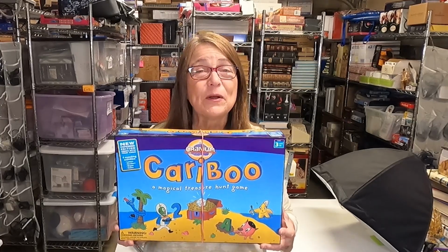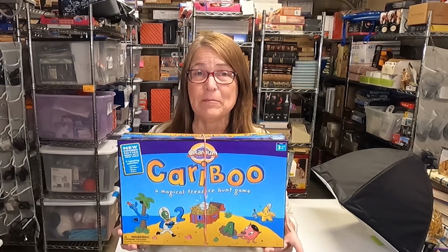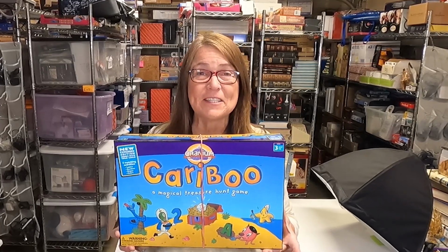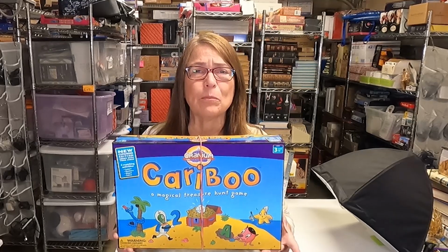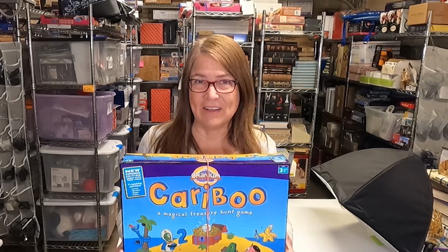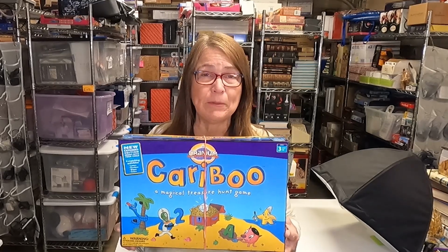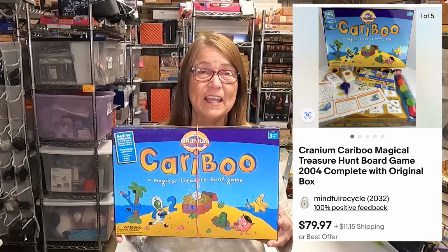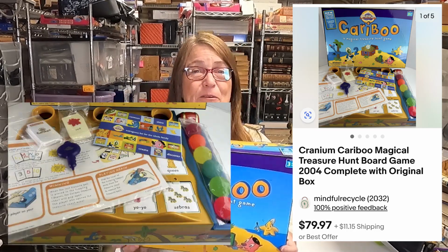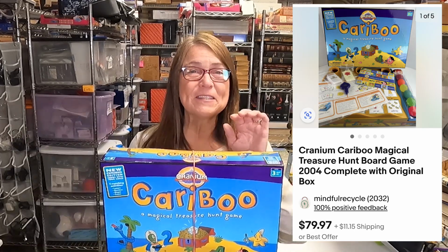She is the one who told me about these caribou made by Cranium. Now you will see Cranium games at the Goodwill and at garage sales all the time. I can't remember what they're called, but you definitely need to look for the caribou ones because those others just don't sell. So this is the most I've ever paid for one. I paid $15 for this. I usually pick them up between $3 and $5, but this one sold in just a couple days for $80. And it is used, but all the pieces are there. It's in excellent condition. I don't think this got played much. So keep your eyes open for the caribou.